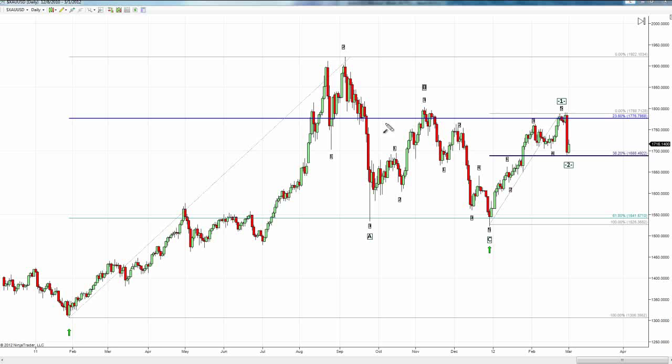Let's go right from the top here, and we're going to just look at our intermediate count. We start with our correction, which is an A, a B, and a C. This is our intermediate count. And now we have just concluded wave 1. In that case, the most likely scenario is that we are currently in wave 2, which is going to be a corrective wave. Now, wave 2 could, or should be, I should say, comprised of a basic A, B, C correction.